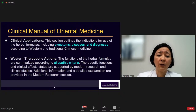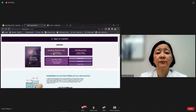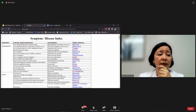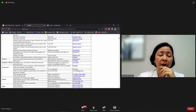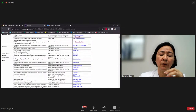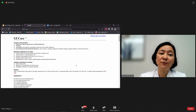Clinical, let's go now. Let's check one of the formulas so you guys will know what to find here. Let's go to acid reflux. Let's go to GI care formula. This is what you guys will find in the book when you click on a specific formula. This is after you find the formula that you think is important for you. You need to make sure that this is the formula. So this information is what will help you.